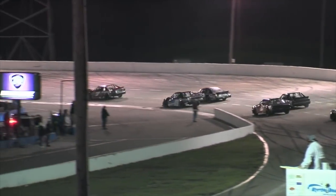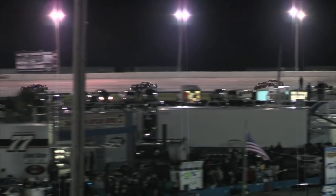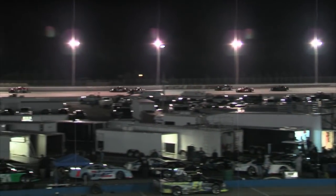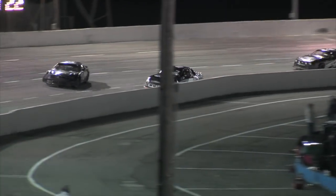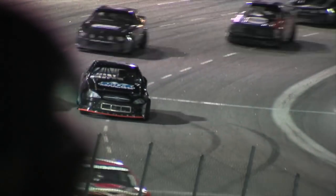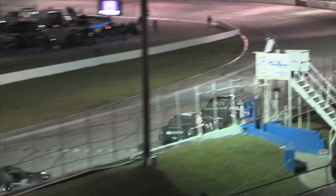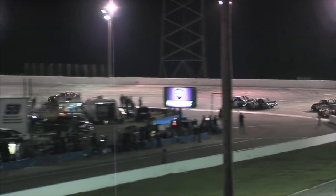7 to go. 23 laps go on the board, so 7 laps remain in this 30-lapper for these mini stocks here, and we are side by side for second and also door to door for third as they race down the back straightaway. Leader Ryan Howard in the number 7 machine. His second place gets a little loose coming off turn 4. That'll open the inside lineup for BJ Thrasher in that 19. So pole setter up to second.